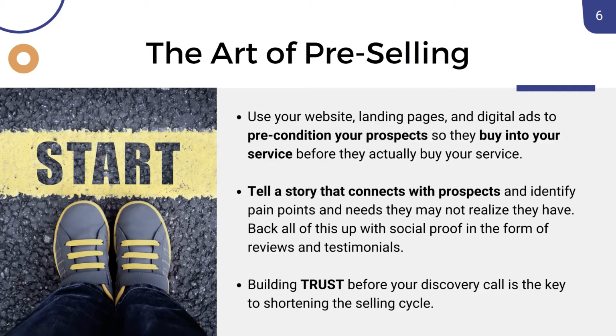I mean, people are buying cars online right now without even talking to somebody. So they definitely can buy tax and accounting services. So building trust before your discovery call is the key to shortening the selling cycle.